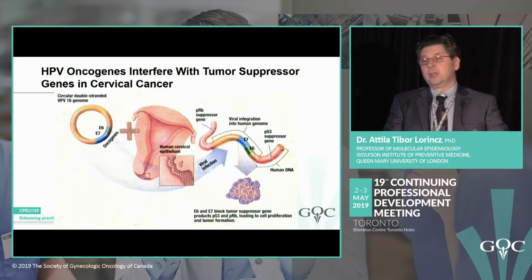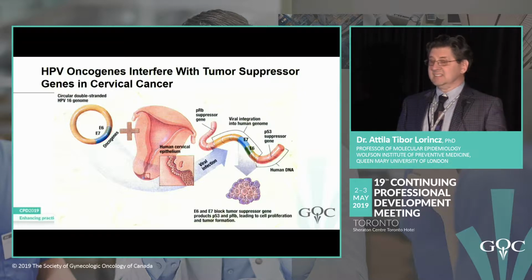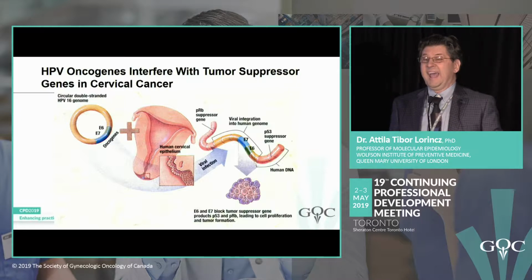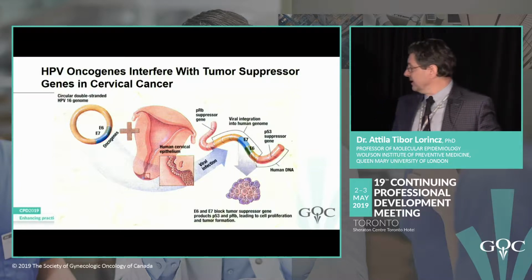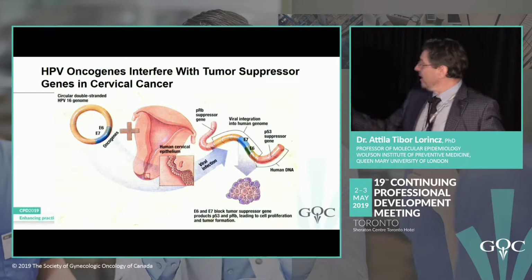HPV-18 in a cancer, you will find virtually 100% integrated. HPV-16 tends to be about 80 to 90% integrated, and some of the other types like 31, 35, you may only find 60 to 70 to 80% integrated. So there's definitely only episomal cancers as well.